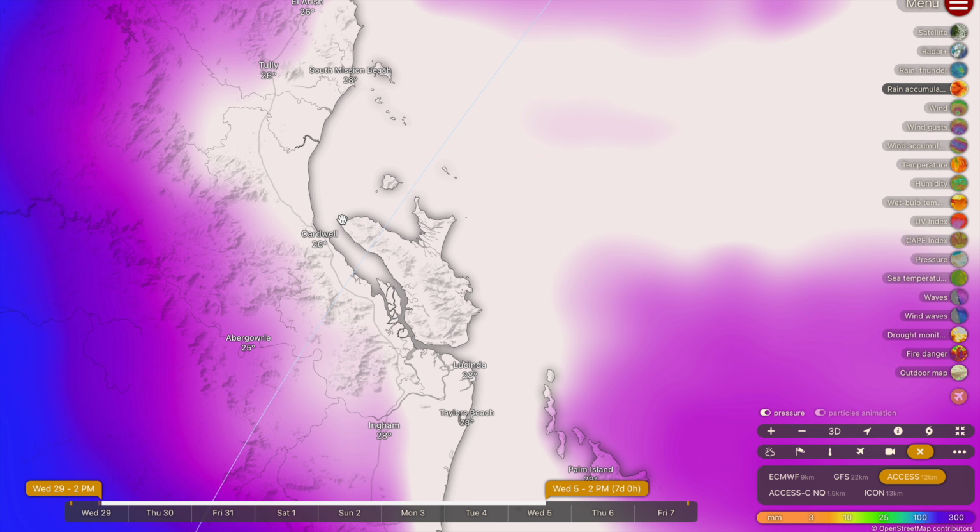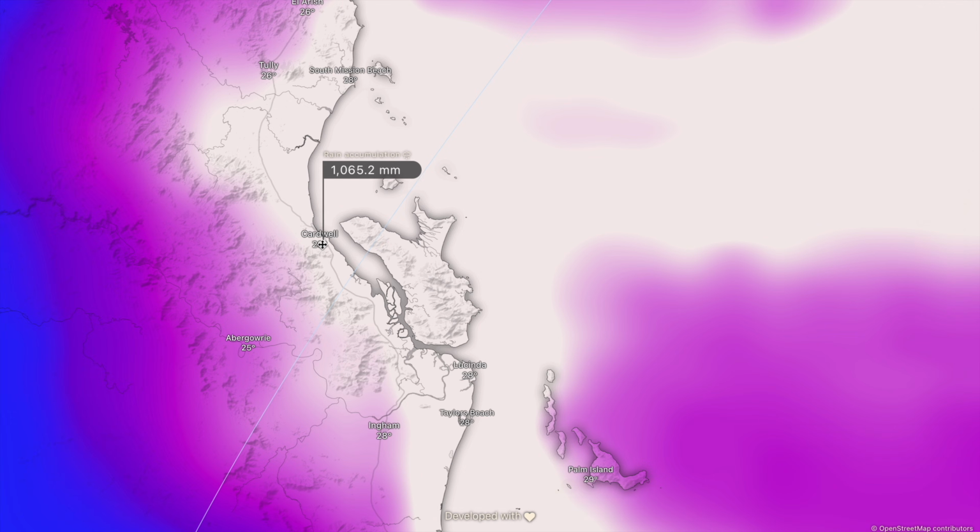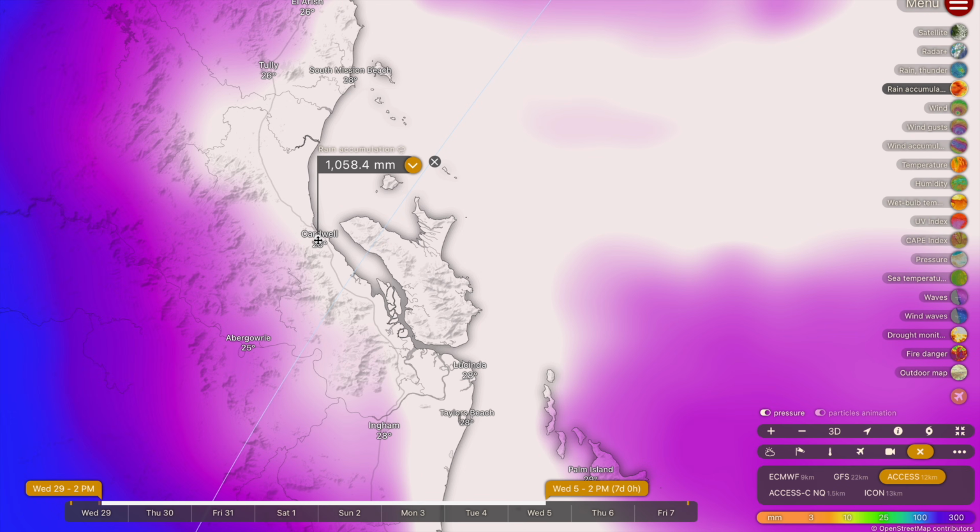You can see Cardwell expecting about 1,000 millimetres on this forecast. I reckon that's a plausible number here. 1,000 is probably the most that they're going to end up with, but some of the mountainous valleys around Cardwell could pick up 1,000 millimetres. If I had to put a number for Cardwell right now, it's probably going to be about 700 millimetres, but regardless, flash flooding and riverine flooding is expected in the Cardwell vicinity. That's pretty much guaranteed at this time.